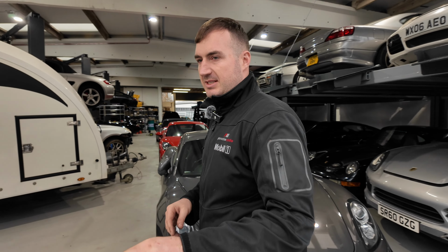What else we got going on? Those two, that's the Turkish car. That's the track car coming up. The 981 sales car, I've been using this actually. I've been dashing around in it because it's 2.7. Really nice car. It's got all the specs.